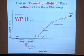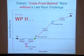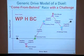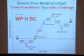Here's a profile of a classic come-from-behind race. The winning crew spots the losing crew a lead. They eventually catch the crew. There's a passing point. They build a lead with a decisive drive, and they can sit on it for the rest of the race. And here's the full generic model of a crew race drives, where the winning crew can spot the losing crew a lead in a duel. They catch them eventually. They build a lead. They hold them. The trailing crew puts on a challenge, and the eventual winning crew drives for the win.